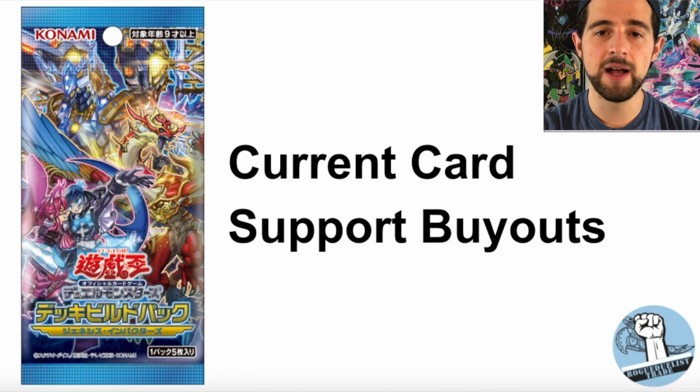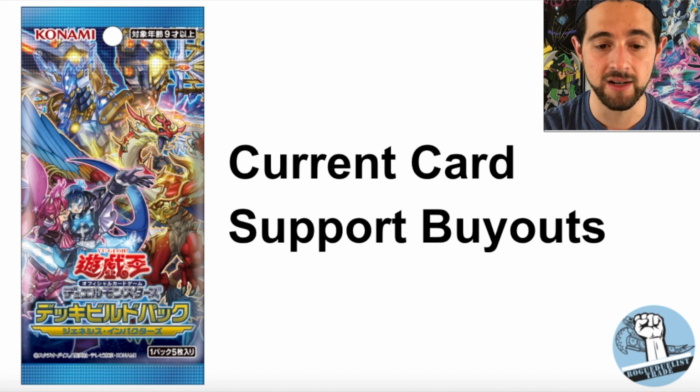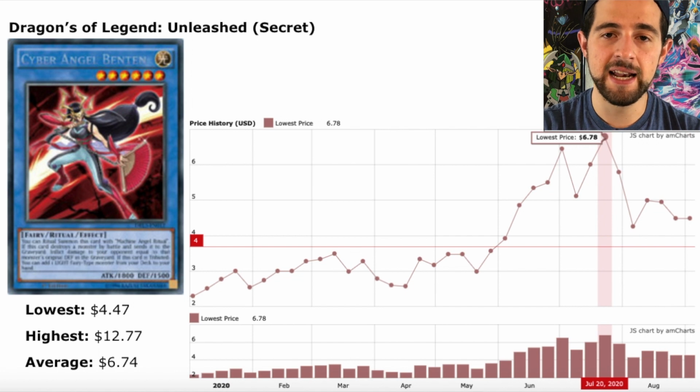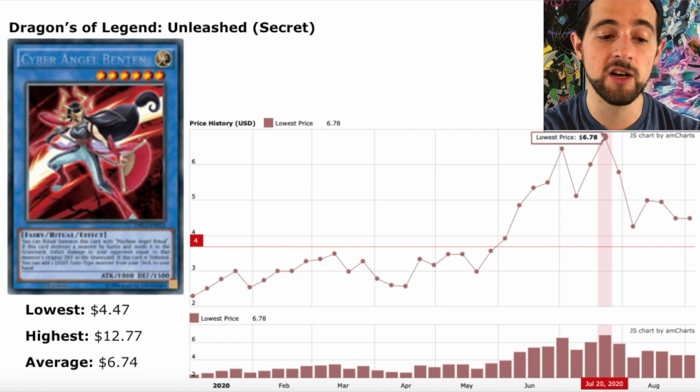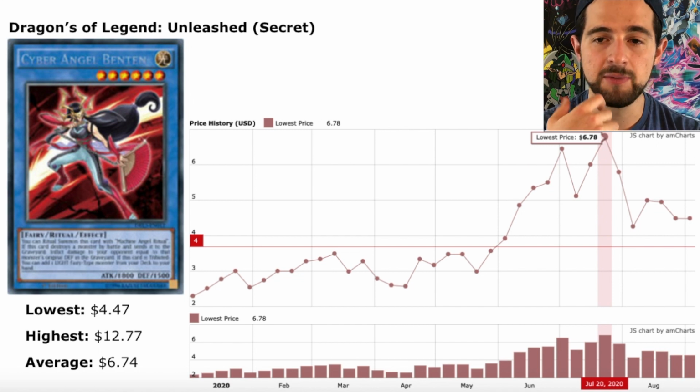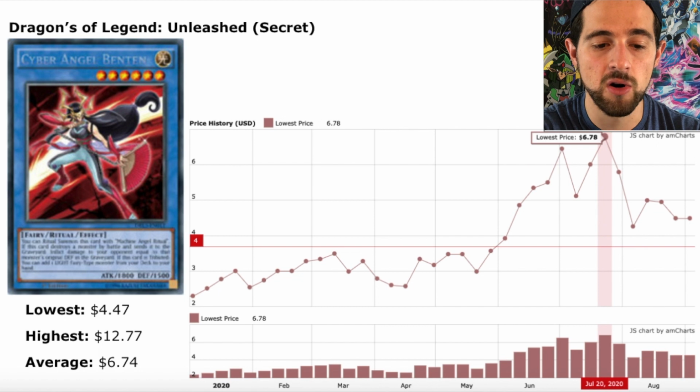The next and last metric for this part 1 video is current card support buyouts. So these are some cards that I feel are going up in value because of the announcement of cards coming in Genesis Impact. And the first one is going to be Cyber Angel Benton that I mentioned earlier in this video. This card is very good to help facilitate combos in the Draitron strategy, especially as we start getting more support within the Herald archetype.